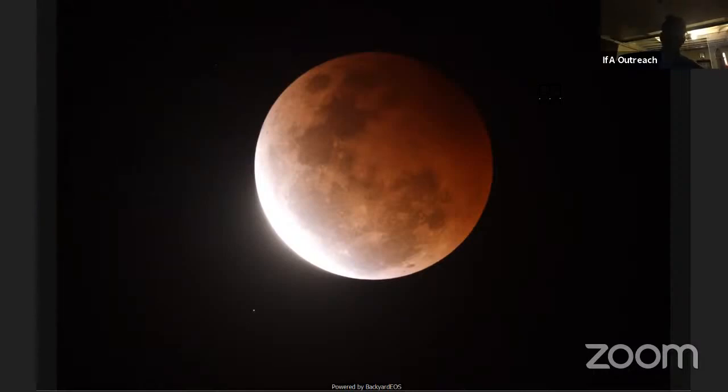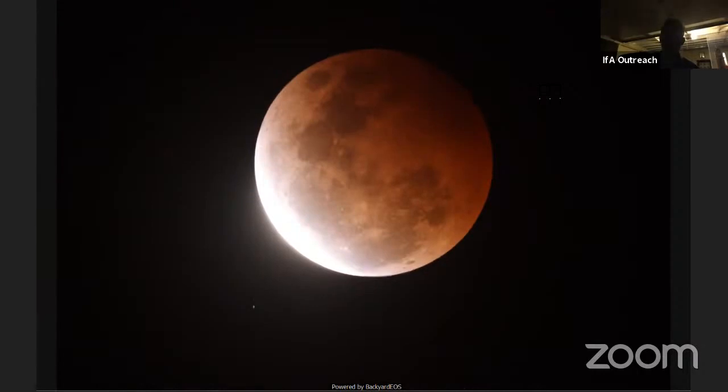So now you can see it's brightening up as we are emerging from totality. Still get that really nice red color.